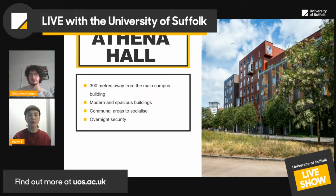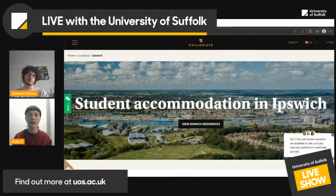So Athena Hall is the accommodation just down the waterfront, about 2 minutes away. It's modern and spacious. There's overnight security and there are communal areas to socialise. You'll also be given a tap in and tap out key, and you will have access to your own room and your own flat as well. So that's one of the options, and you can look into it further on this website here, which is Colligate, since the University of Suffolk doesn't actually own the accommodation, but we're in partnership with it.